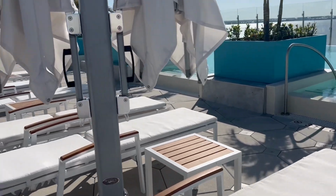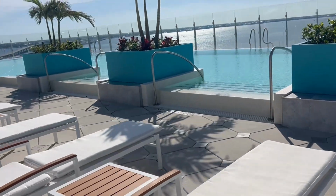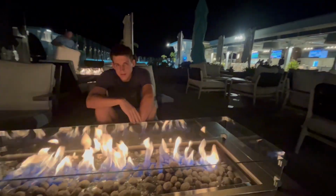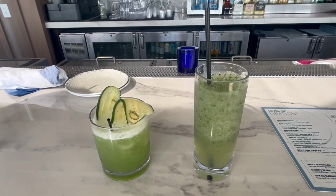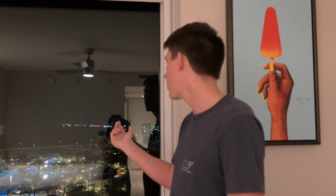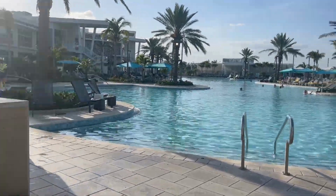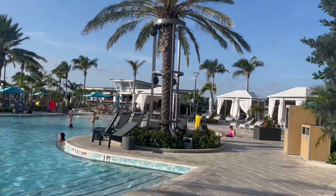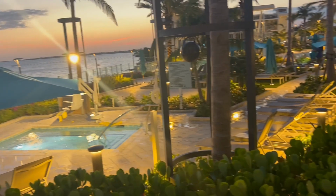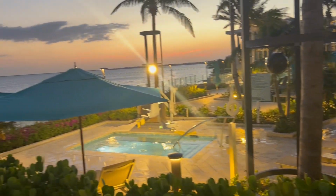It's actually a 21 plus area with the largest hot tub in Florida. Beautiful pool, fire pits, really great bar with some great food and drinks. But, that's the downstairs pool, very large pool, and it's got a really nice infinity pool that overlooks Charlotte Harbor, along with a nice hot tub for when it's a little cooler outside like it is now. Not quite as large as the hot tub upstairs, but still a nice size.